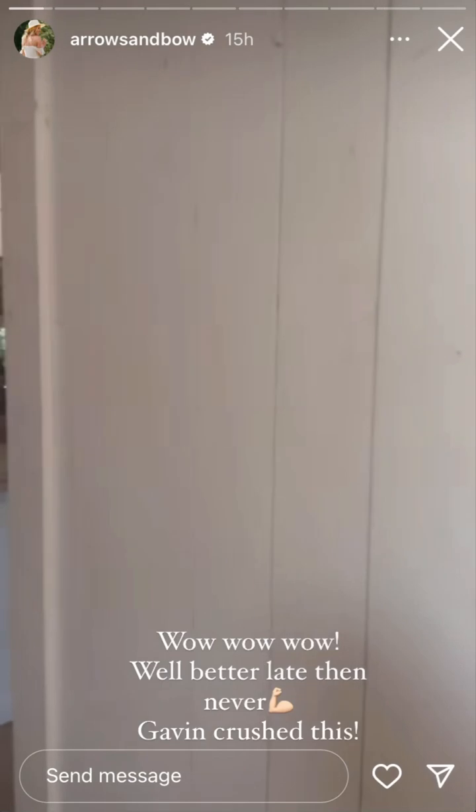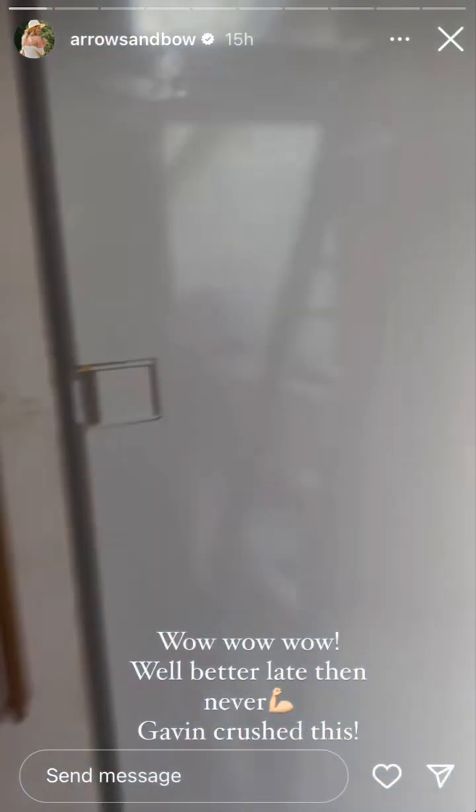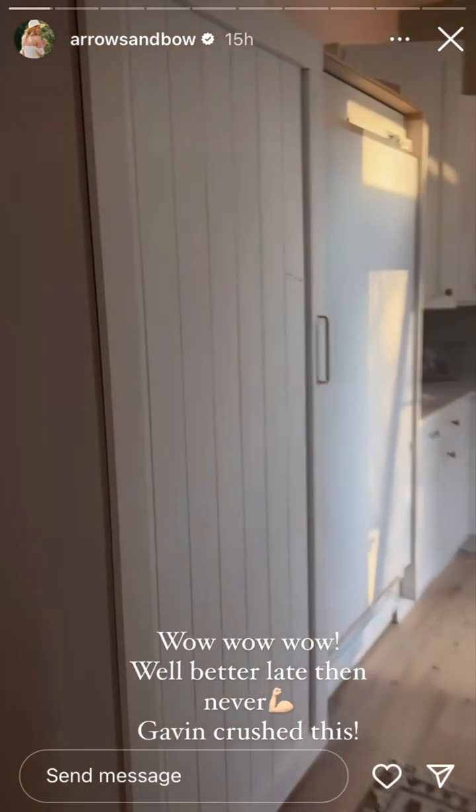So obviously this has to be taken off, sanded, and I need to paint it. But that is incredible. It looks so good.